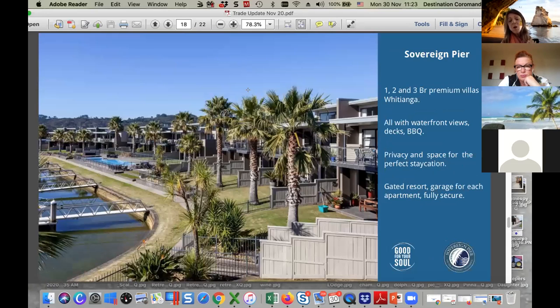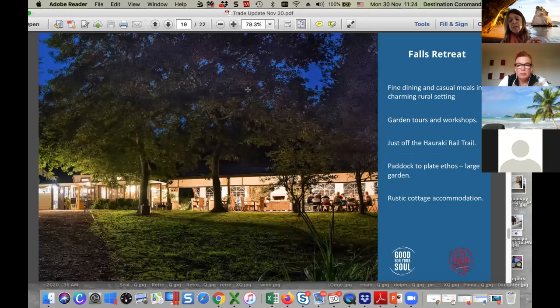Quick touch on some accommodations. Stuart and Sonia were at Trends for the first time last year. They've had a couple more units come into the letting pool this winter. So Puka Park is still our only hotel, but this is a good one. Sovereign Pier in the Waterways is a good property in Whitianga for a staycation.